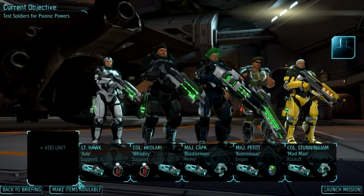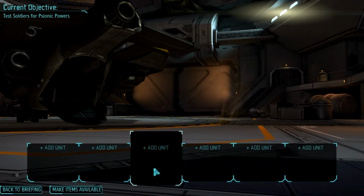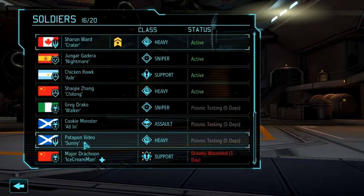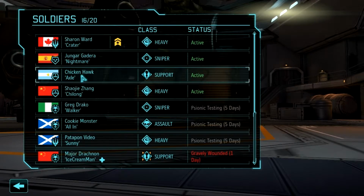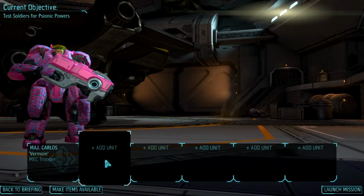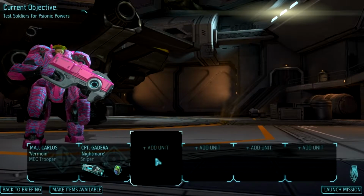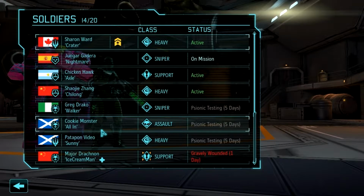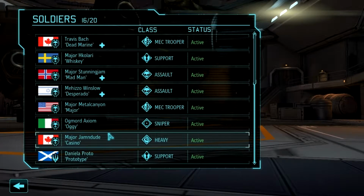Excellent. Well, this is going to be intriguing because we have half of Squad 2 in psionics testing still. I was hoping they'd be done by now. Let's see here. We've got Carlos is out. Drakdon is still wounded. So actually, Squad 2 is hardly in shape to perform this assault. We're actually going to go ahead. We'll run Squad 3. And then next mission, we'll go back to Squad 2.